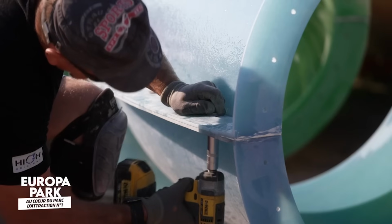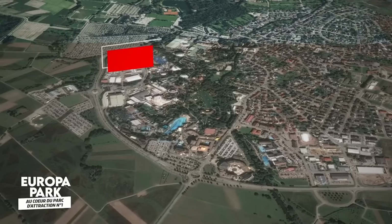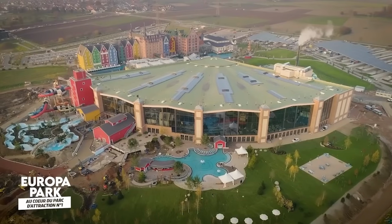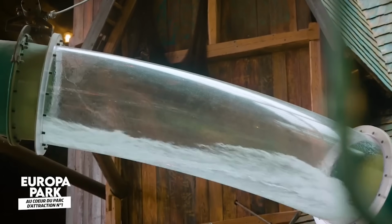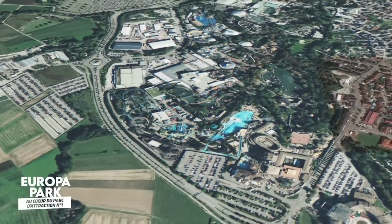At Europa Park, there's always construction underway. Take a look at Rulantica, the latest major project, erected in 2019. A water park shaped like a shell, with a hall 20 meters high, 30 slides, and the largest wave pool in Germany, its size estimated at 2 handball courts.